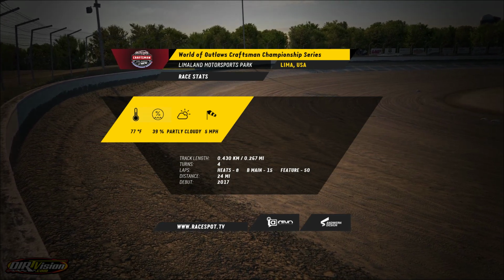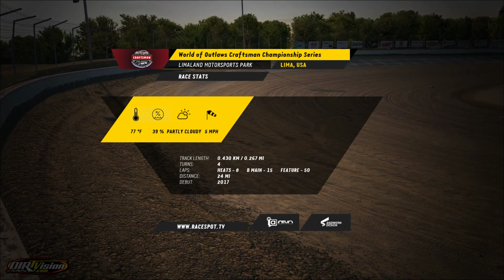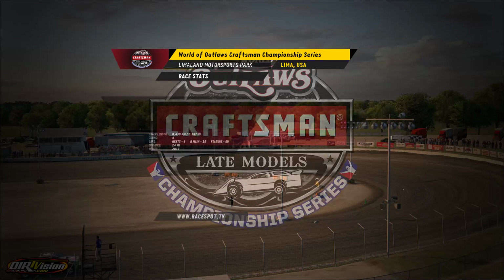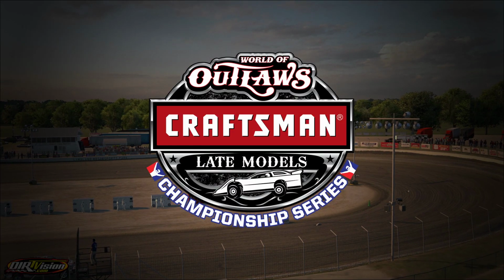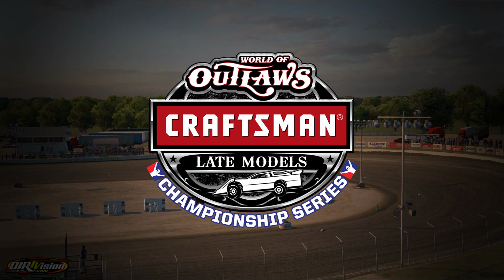I, of course, would love to see a 200-lap feature here, but that's obviously not what is going to happen. What is going to happen, Mr. Randy Chenoweth, is heat number 1 of 4. Heat 1 of 4 getting started right now, and quick time on the night.